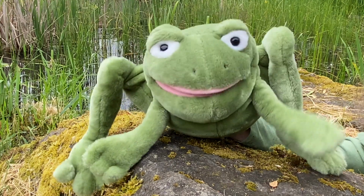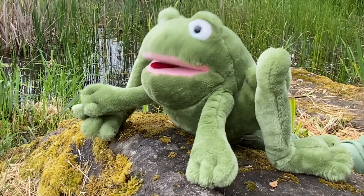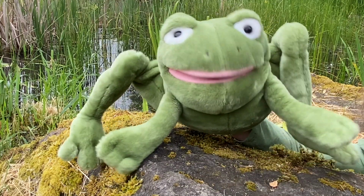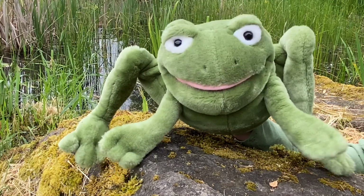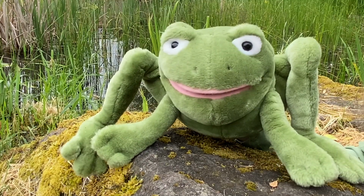Everyone, you know, I really like living at my pond. The water is nice and calm, and it's so fun to swim in. I don't think I'd like to live in a giant lake where storms can stir up the water and make big waves. That would be scary.